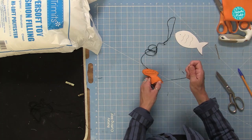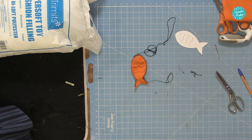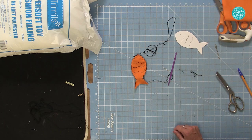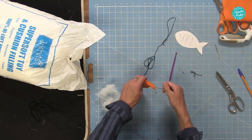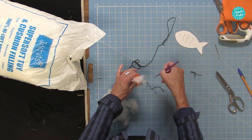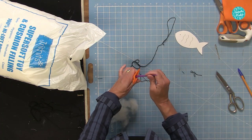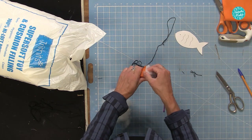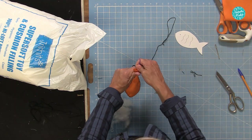There we go, right. So then you're going to need something to stuff this in. If you want to put the stuffing all the way through, then that's great. If you've got a wooden stick somewhere, which I've left somewhere else, or even just your purple fang. And they don't take a lot of stuffing, these. No. They really don't. So just little bits at a time, and what I tend to do is get it into the tail, because obviously then it sort of narrows. So stuff it in as far as you can, and then with your purple thing. And little bits at a time is the key here.